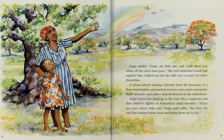She took Kukamba's hand, and together they walked out into the hills over a carpet of yellow doivilkies. A plum-colored starling whistled from the branches of a flowering baobab, and masked weavers wove nests among the fluffy lavender and yellow lantern flowers in the sickle bush. Gugu waved her hand up to the trees like a magician, and then rested it lightly on Kukamba's small shoulder. "There are your colors, little one," Gugu said softly. "See how the rain has washed them clean and hung them out to dry."